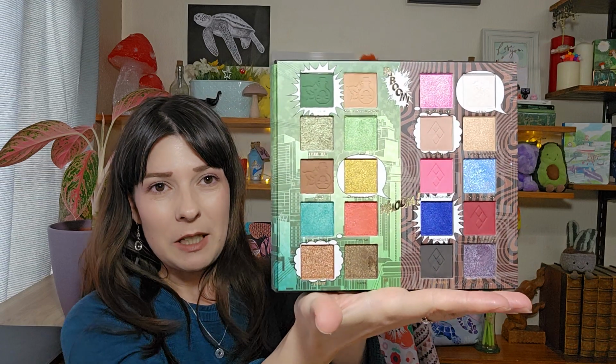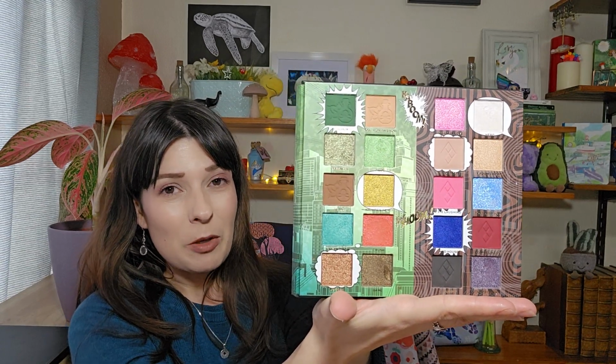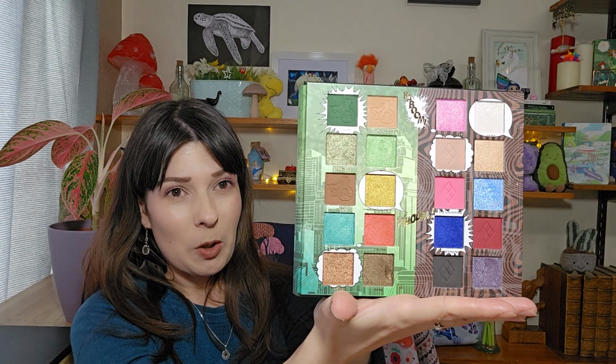Start again. I really like this palette. I've been doing a lot of tutorials and looks of this one. If you want to go check it out, I'll link some videos down below for you. It is a lovely, stunning palette. I love the colours that are in here. They blend out really well. The shimmers lasted me for a long time.